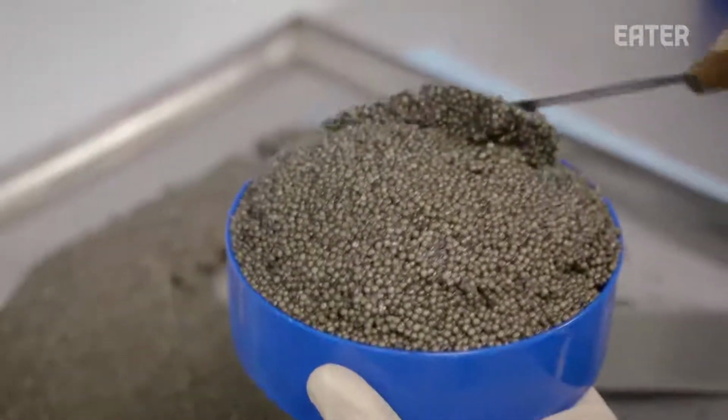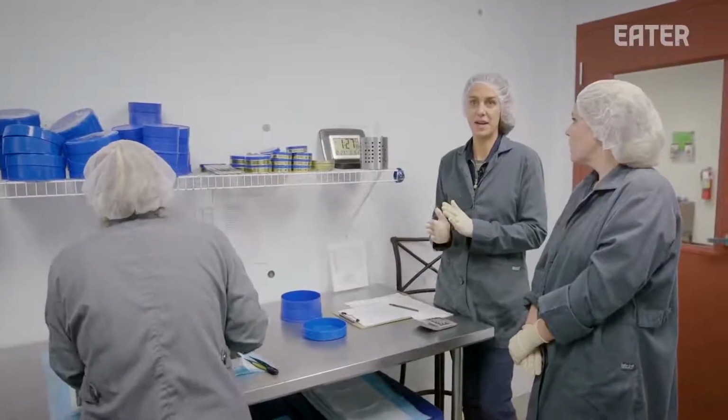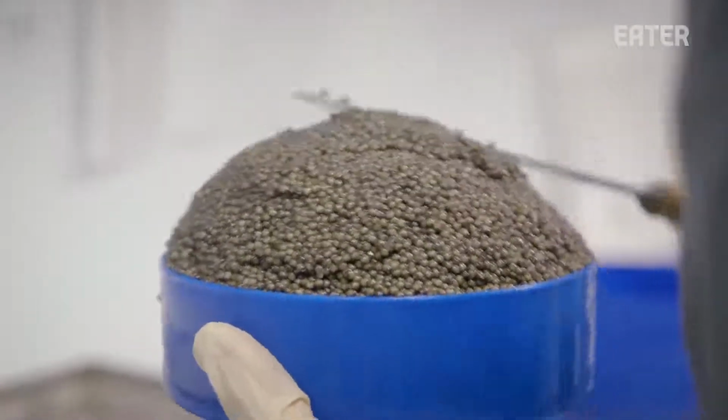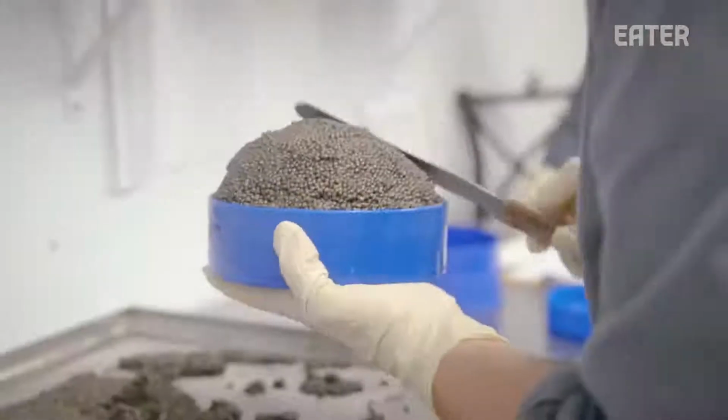If that happens, what's going to happen a month later is it's going to literally start tasting very fishy. This is like a caviar snow cone. It is.